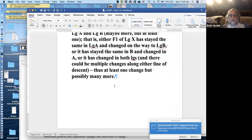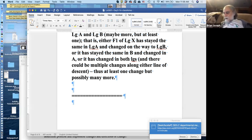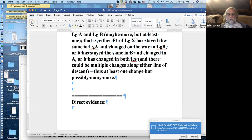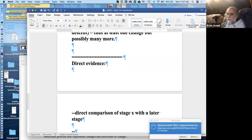But what I'd like to do also then is to go back a bit to the notion of direct evidence, and let's think for a moment about the ways in which we can get direct evidence. So one of the things we said was sort of direct comparison of stage X with a later stage. That's what we did with the Old English and Modern English example. But how can we get evidence about the earlier stages? Where does that come from? Anyone?